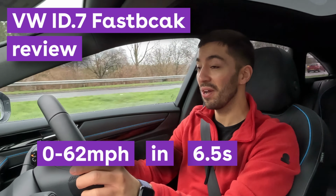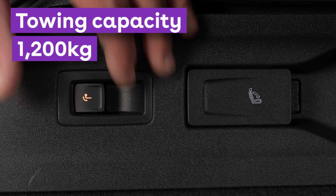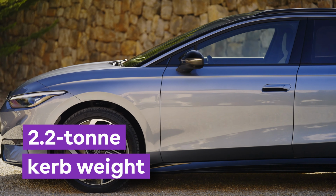That slight disappointment brings me to the bigger one I mentioned at the start, and that's performance. My drive in the ID.7 Fastback showed that the car is certainly quick enough to put a smile on your face. Ooh, you can feel the rear wheels skidding up a bit. But it is far from able to provide the thump in your back that pretty much all Teslas can do. With 286 horsepower and 545 Newton meters of torque, there's plenty of muscle. Certainly enough for a towing capacity of 1,200 kilograms of brake trailer, but with close to 2.2 tons of car, there's also plenty of weight to shift.